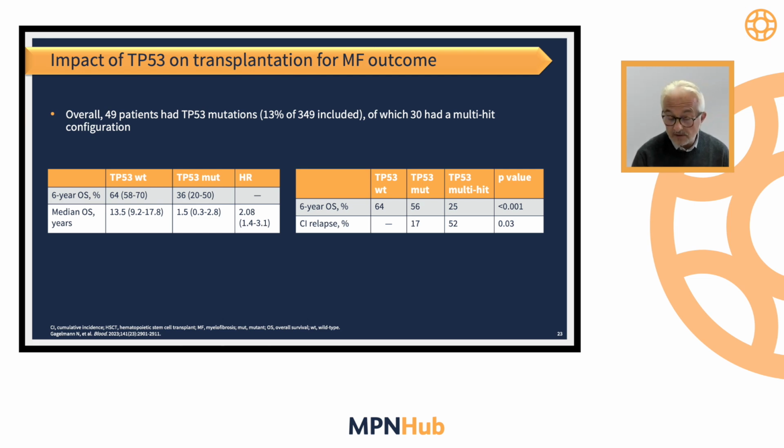And in addition, we have started to appreciate that not all TP53 mutated patients are the same, because if the patient is single hit, the outcome may not be so much different from a wild-type patient, but if the patient is multi-hit, then the prognosis is definitely worse, and remains worse also after stem cell transplantation.